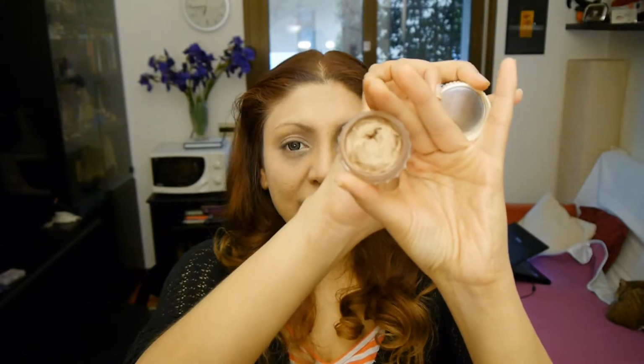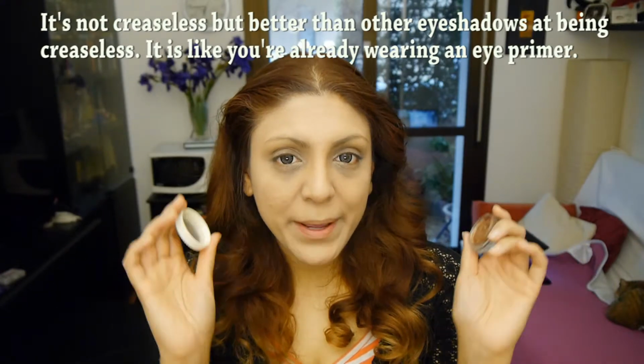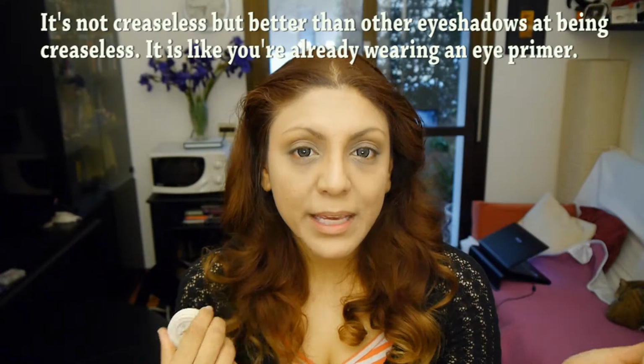The eyeshadow I'm using is by Benefit. It's the Benefit MyTwo Cents Creaseless eyeshadow. This one is not really creaseless, but the color is lovely. On me, it's not very coppery. It's supposed to be a penny kind of coppery brown. On me, it really matches my skin tone beautifully, and it's a bit darker than my skin tone. If you can find a shade that's like your skin tone but darker and just looks natural on you, that's great.